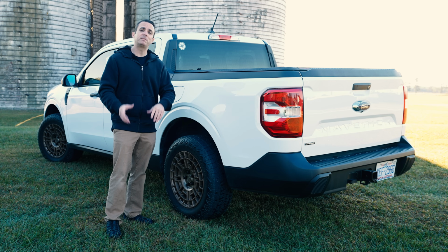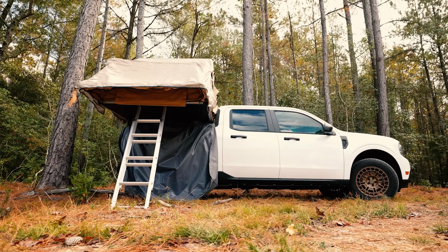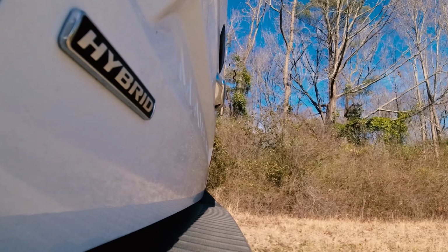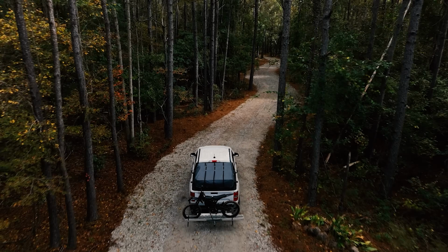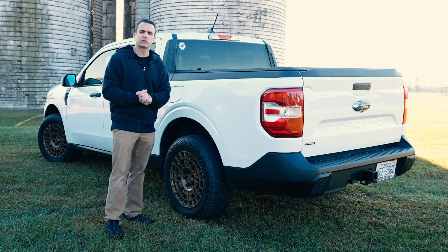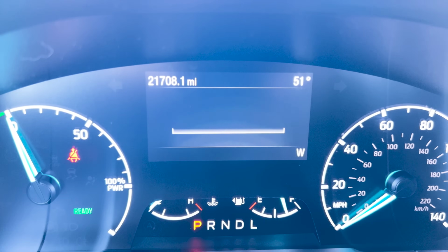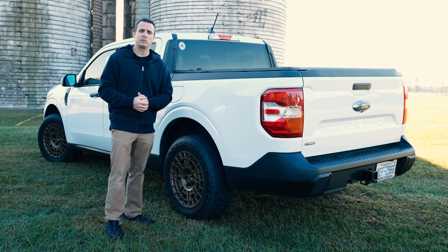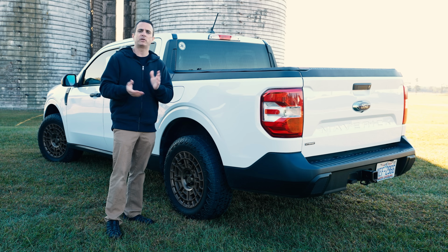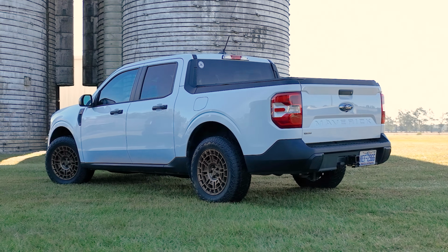So let's start with a quick update on this truck. If you're familiar with the channel, you know I've done a handful of modifications and videos on this Hybrid XL. This is a 22 model year, and if you want to see my full year review, I will put it right here on the screen. Now, as I'm recording, this truck has a touch over 21,000 miles and has only been back to the Ford dealership for one mandatory recall for a battery cable going to the hybrid battery pack. Other than that, it's been very solid, trouble-free, nothing really new to report.